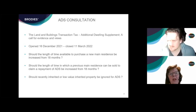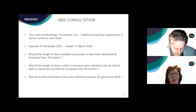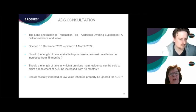On the ADS consultation, what's happened is that the Scottish Government launched an inquiry call for evidence and views in December 2021, which closed recently in March. And it's looking at various questions.